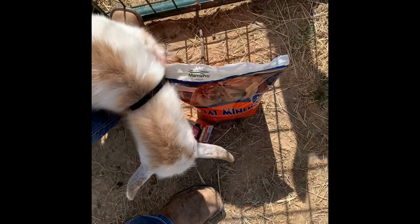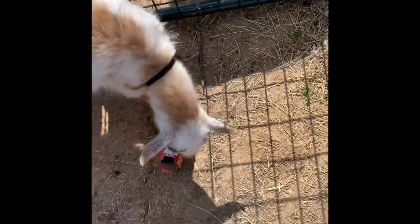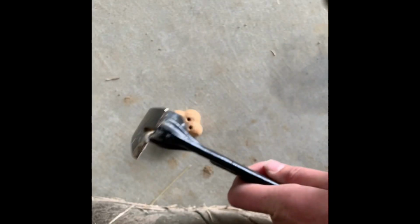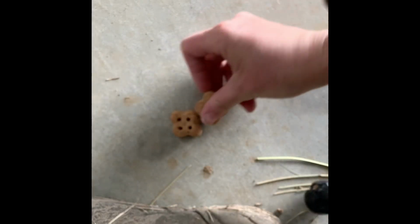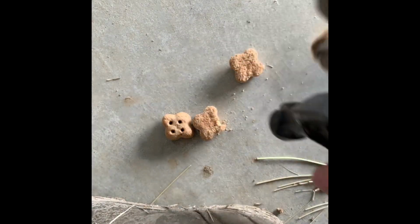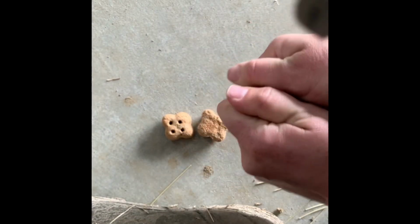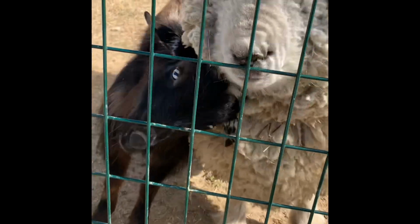Jack stays with me during his playtime because he's too small to be with Lefty. He will breed the girls, and we don't want that yet. I have to make the treats smaller for Grommet. His mouth isn't big enough, and these are hard to break apart without a hammer. Here.